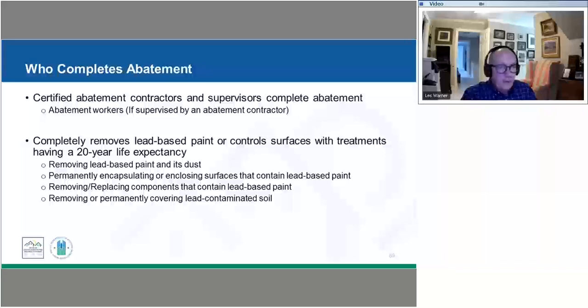We've mentioned what our requirements are for tenant-based rental assistance. If you were doing abatement, we have a separate set of standards requiring a certified abatement contractor and supervisors. And as we mentioned, abatement is where we're permanently, with at least a 20-year life expectancy of those treatments, going to control the paint and dust as part of that. So we might be removing it, as I said, or we might be using some mechanical attachment to encapsulate that remaining lead.